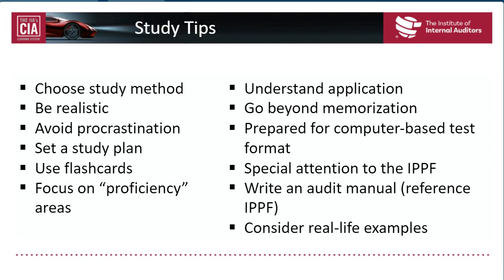Make sure you're realistic. Don't procrastinate. Set a plan that matches your schedule, right? Don't pick Tuesdays if Tuesdays are your busiest day of the week. Pick the amount of time that works for you and the dates that work too. Speed won't get you anywhere, right? It really is about quality.